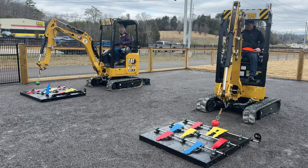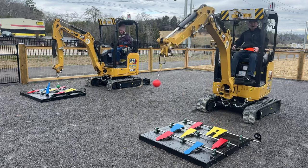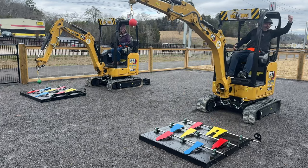Our favorite thing to do here was competing against each other on all the excavator games.